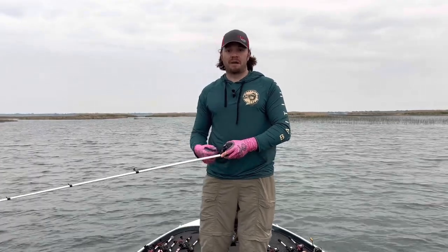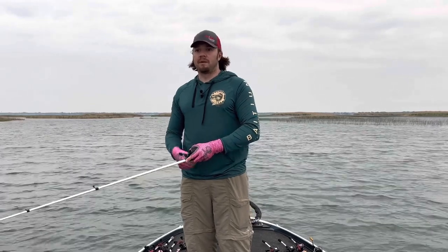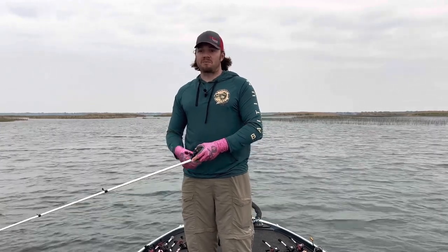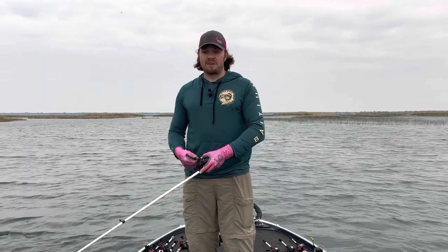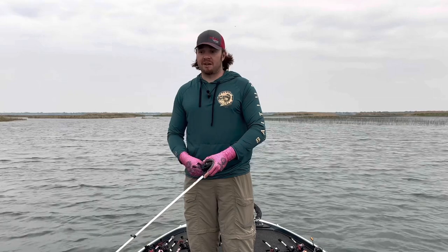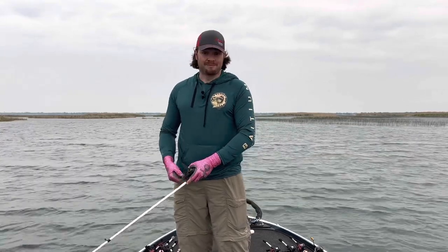That was a post spawn male. I don't think he was on a bed. His tail was really raw, but yeah, we'll see if we can't find some more. And if it gets too windy, which I think it's going to, I'm just gonna work my way up into these canals and maybe flip and pitch these canals and see what we can find. So, see what happens.